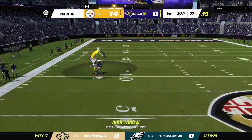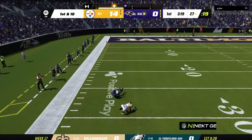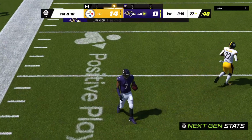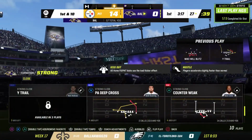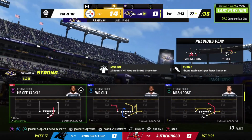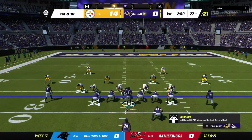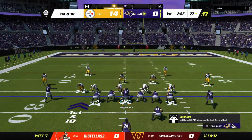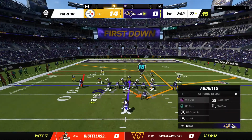He's going to wind up and air it out. And this will be caught at the 30. And he'll be brought down at the 27. Well, for all the deserved accolades Lamar Jackson gets for his running prowess, his deep ball is really a thing to behold as well. So now the big play has him all the way inside the 30, 1st and 10.